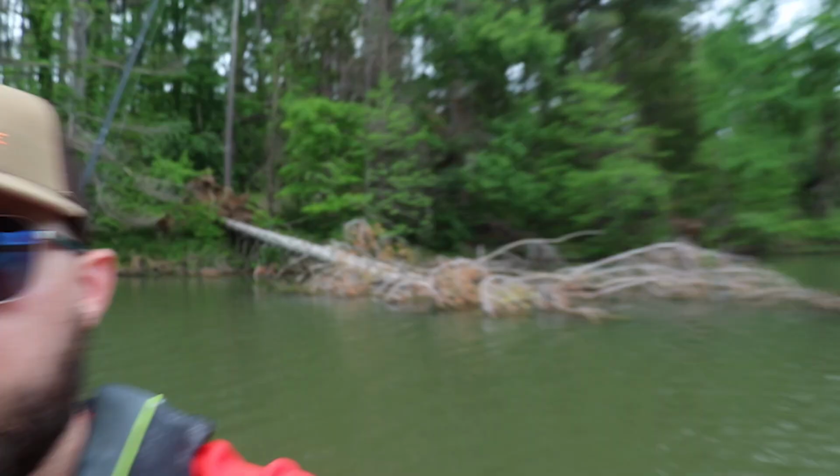Look, it's just gorgeous. Laid down trees. And the woods are so big here. I mean, it's national forest, guys.